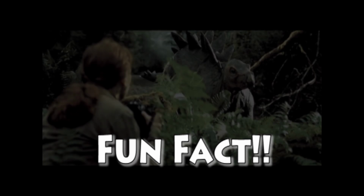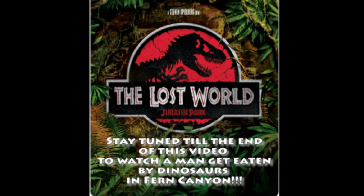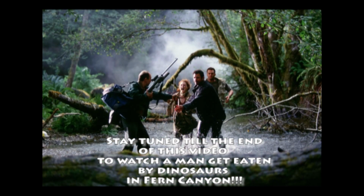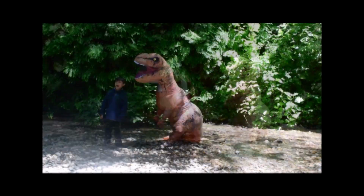Fun fact, Fern Canyon is one of the many filming locations of Steven Spielberg's The Lost World: Jurassic Park. While you explore, watch out for dinosaurs. It's easy to see why Topaz loves it here.